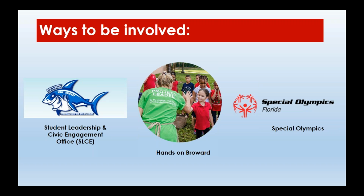You can also volunteer with Hands on Broward. Volunteers create art in public spaces, build sustainable gardens, teach financial literacy, respond to disasters, and work to protect the environment.